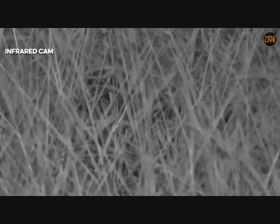So Inga, I believe you've just joined and you're not sure what's happening here and what we're actually looking at. You can just see movement behind the grass. Well, Inga, if we just go to the left, I see Thandi's head is up, so we might be able to see her a little bit better.